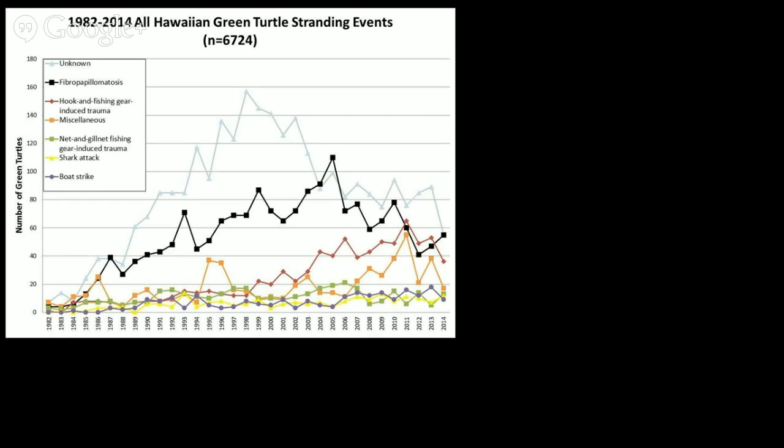So the data that we've collected from these turtles that have stranded, this is showing green turtles that have stranded since 1982, broken up into the cause of stranding. So we've had 6,724 green turtles that have stranded since 1982. So we have a lot of data that we've collected. The first thing that jumps out might be this blue line here, which looks like it increases and decreases. That is unknown cause of stranding.